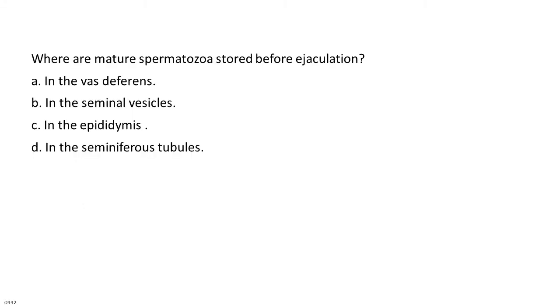Where are mature spermatozoa stored before ejaculation? A. In the vas deferens. B. In the seminal vesicles. C. In the epididymis. D. In the seminiferous tubules.